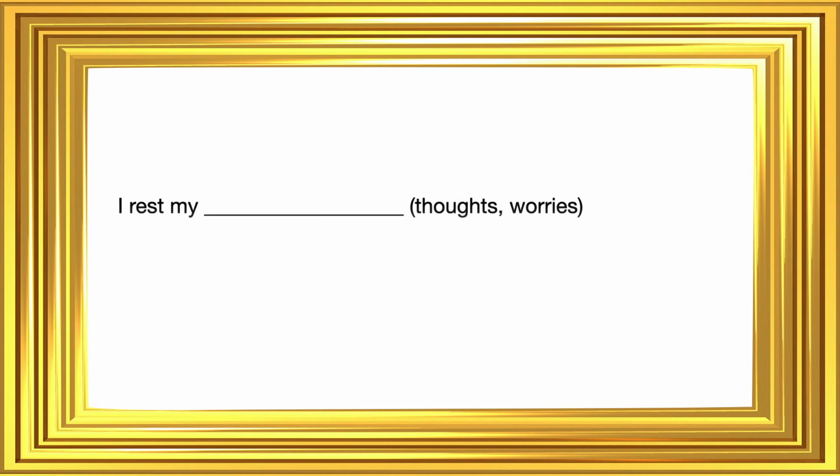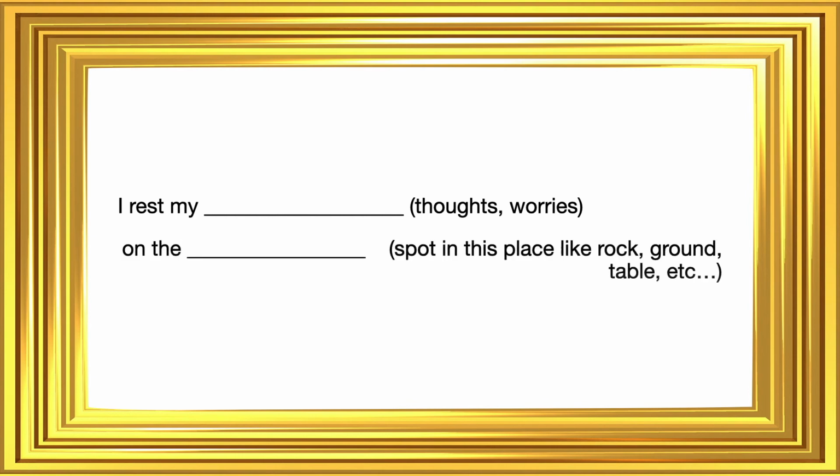Next, you'll dive a little deeper. I rest my thoughts or worries on the, and pick an object within that painting.